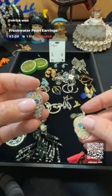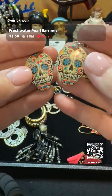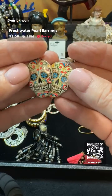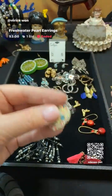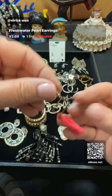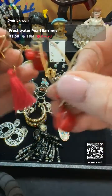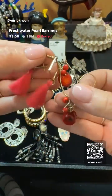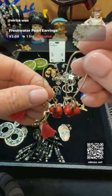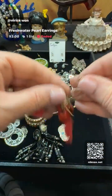I threw these in because they're cute. I'll run them again maybe when I do my Mexican Talavera Tonala show, but little sugar skull earrings. Here's another set of those tassel earrings, and I'm going to put those with these little red bead earrings that have the long, elongated wires on them. These would be $1 for these 2.